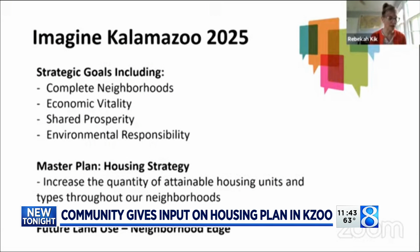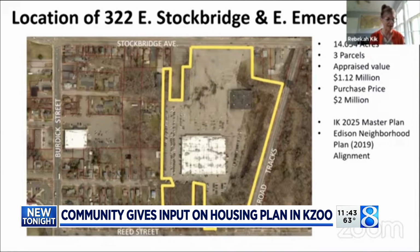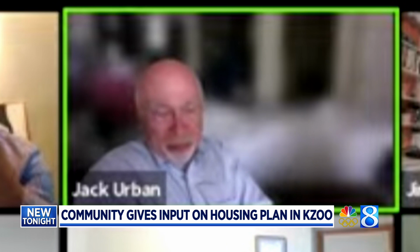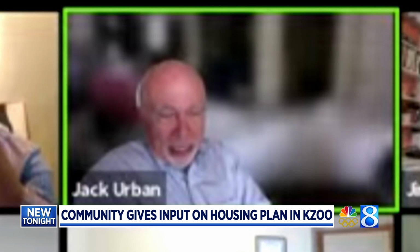The zoning district can include single family to medium density residential. The city made a presentation showing the property and providing background on the plan. Most of the details would have to be addressed later through public input and zoning regulations. Mr. Urban says the purchase will give the city more control over how the site is developed, keeping flooding and environmental concerns a top priority.